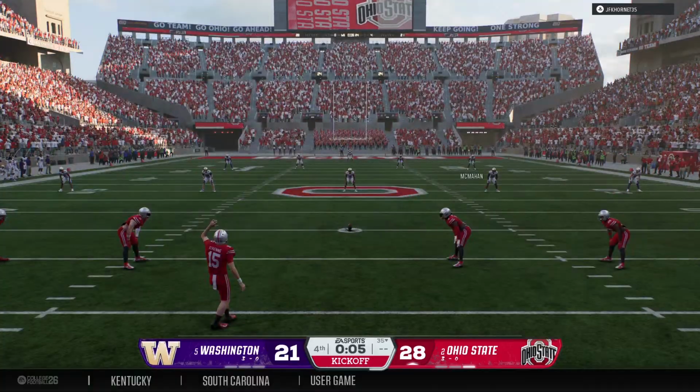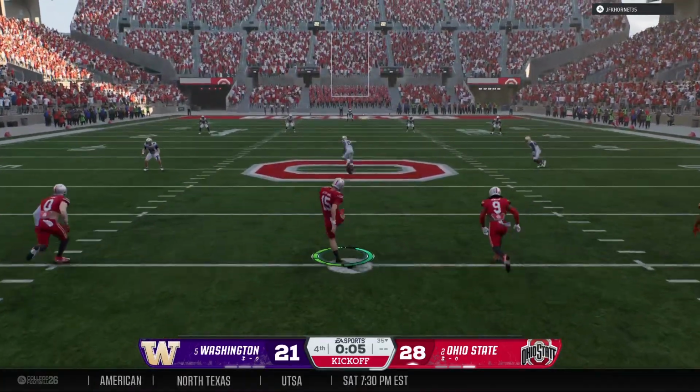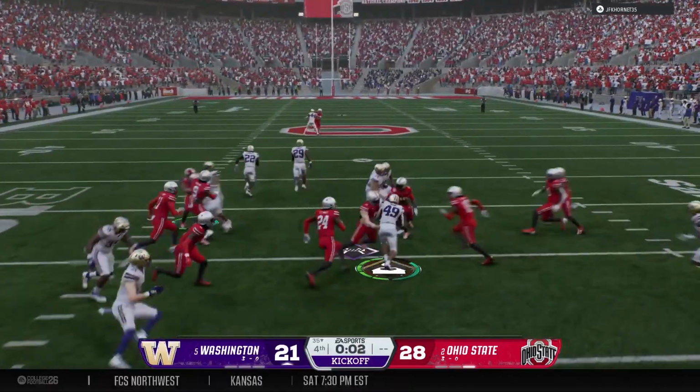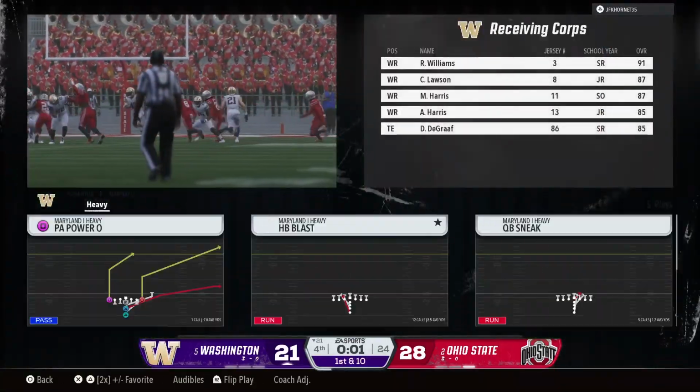You've got momentum after scoring that touchdown. Now the kickoff team out there to kick it away. And here's the return from inside the 5. And he's tackled at the 21. That's where the drive will start.